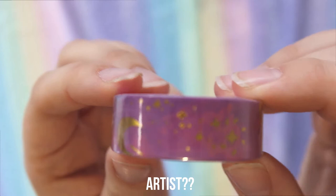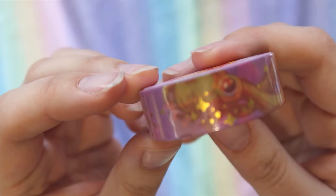I don't know the artist because this is what Danny got me. So a very cute foil Sailor Moon washi tape. Oh, that's so, so cute.